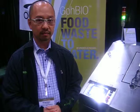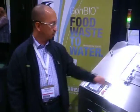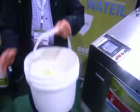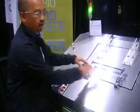In the kitchen, it'd be cutting the vegetables and so forth. It can go directly right into our Go Bio machine. Let's do a quick demo here. So here's our little waste. I don't call that waste, but we're using it as waste. That's right. So throughout the day, food waste is produced, and they would just simply throw everything right into the machine. That's all the stuff that's there from before. Okay. Yeah, and then just close the hatch, and then just walk away.